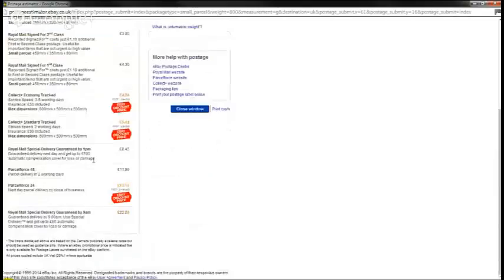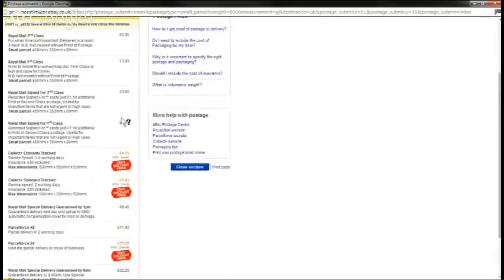eBay also gives you a good guide. It is only a guide, and they will tell you that. So if I was looking at the pricing here, I'd be looking at that and I'd be saying, right, £3.90, I need to allow a small margin of error, so let's put it at £4.20.